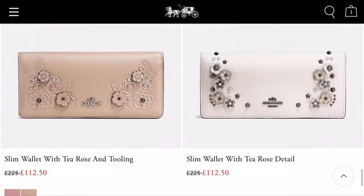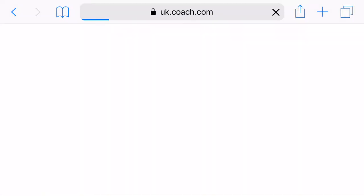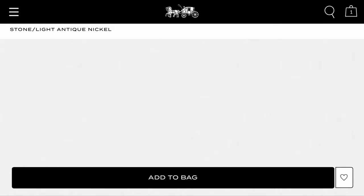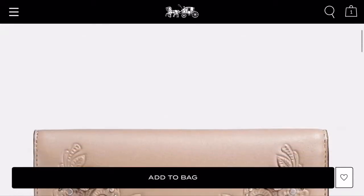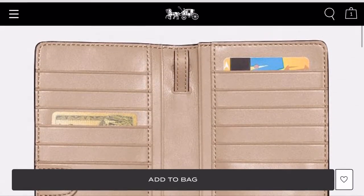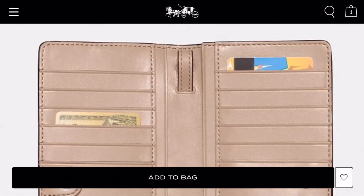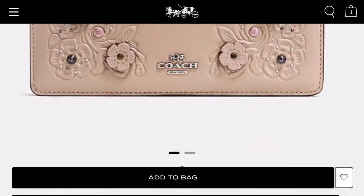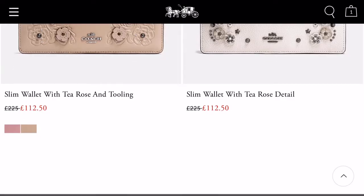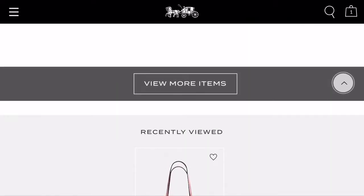Although I think for a Coach wallet, this is quite pretty. Normally they're quite plain. I love the way it opens. There's so many card slots. So there's only two pictures. I wish I had more pictures of the wallet.